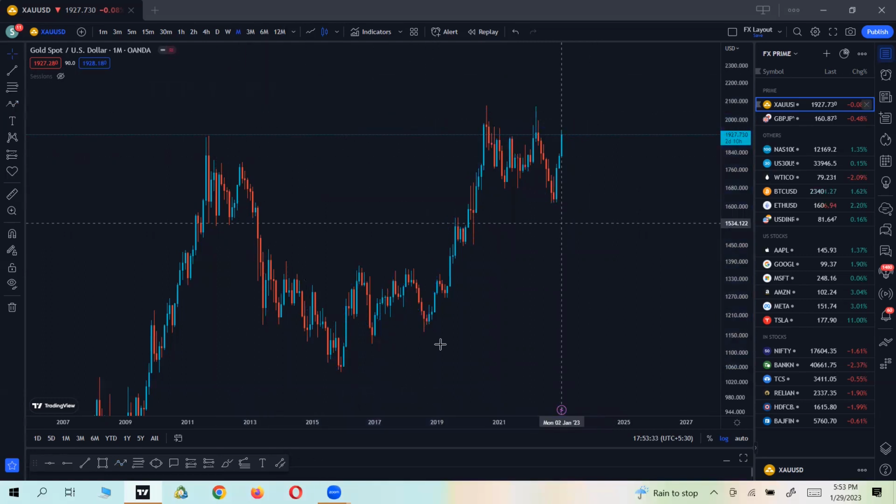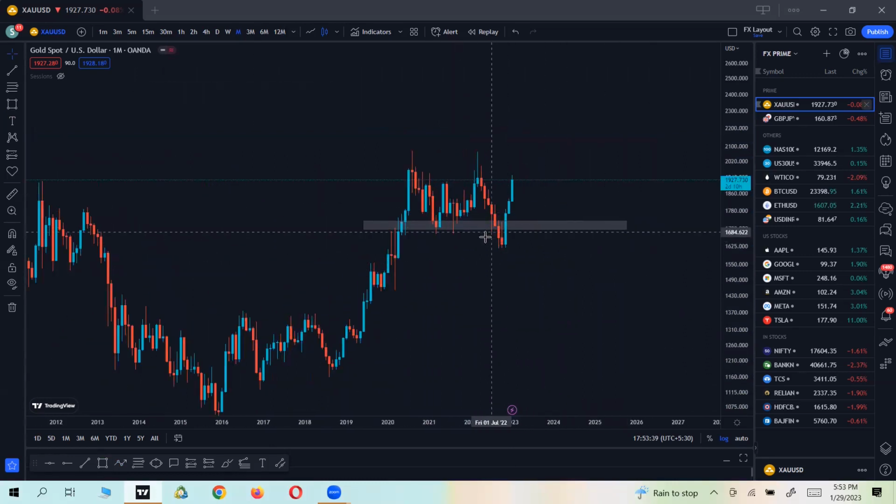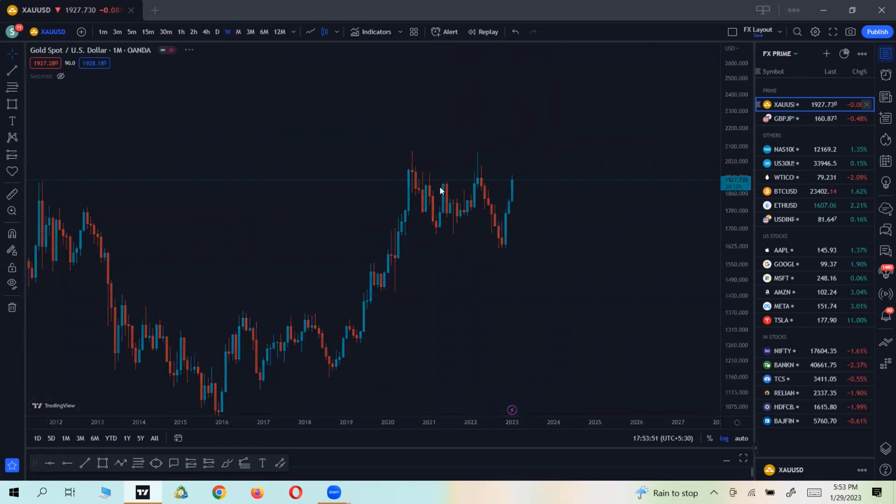Also, as we can see, we had a fake out here on the monthly time frame. There was a candle closed below the support, and this monthly candle closed back into the range, and now we are anticipating the price to retest the previous highs, right? Okay, now let's go to the weekly time frame.